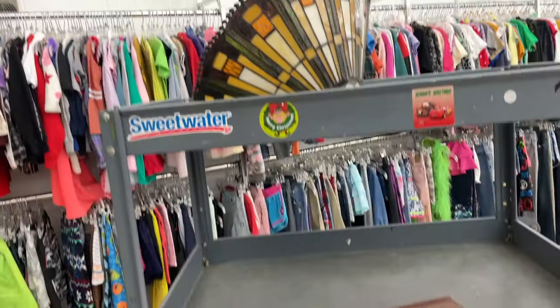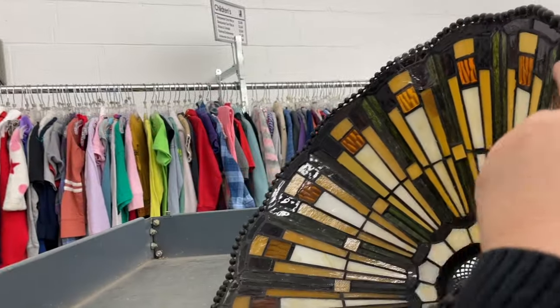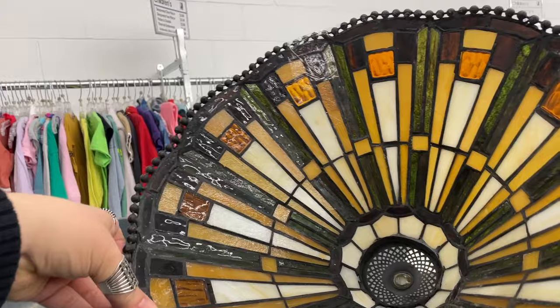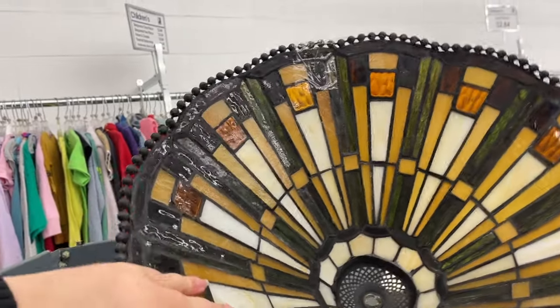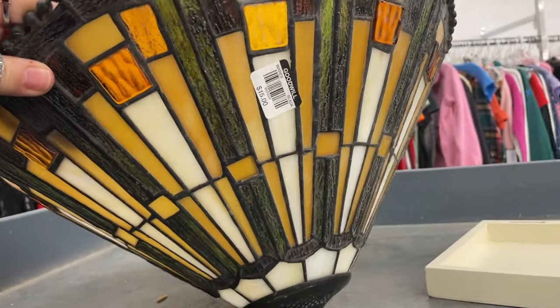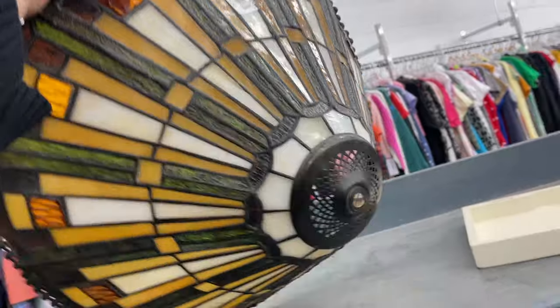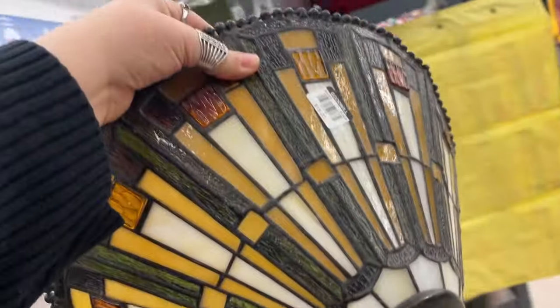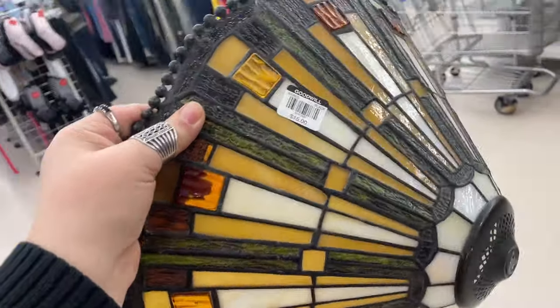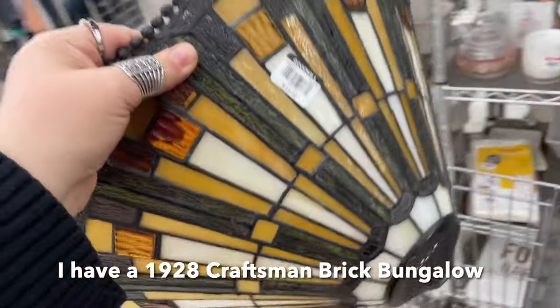Let's do this. Well, we came in and there's some carts and look what's on the top of this cart. Oh my gosh. That's like a craftsman style stained glass. Holy moly. Oh yeah, we're gonna grab that for sure. That may even go in my house. That's crazy good.